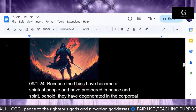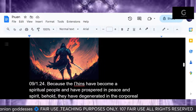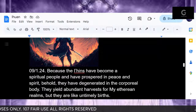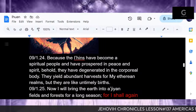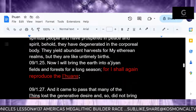Right? Now, because the Ayans, right, the mound builders, the people who get it, right, have become a spiritual people and have prospered in peace and spirit, behold, they have degenerated in the corporeal body. They yield abundant harvest for my Aetherian realms, but they are like untimely births. Now, I will bring the earth into the Aegean fields and forests for a long time.